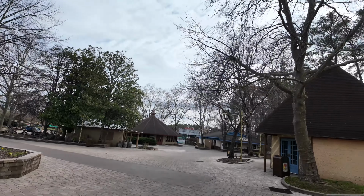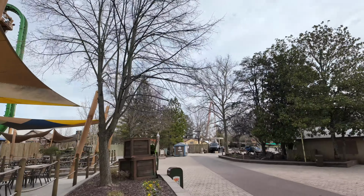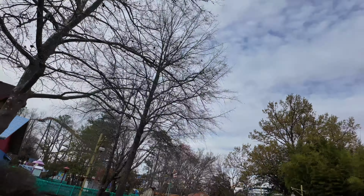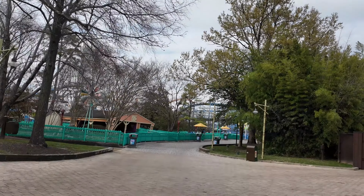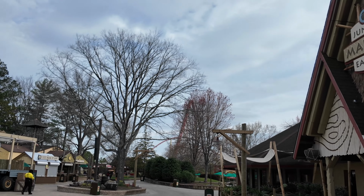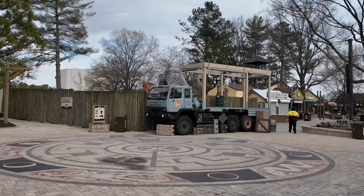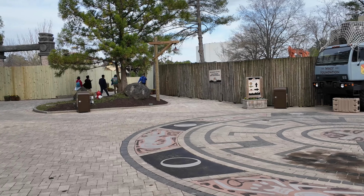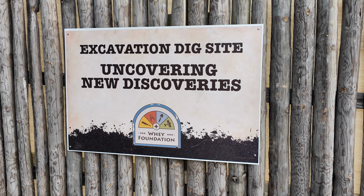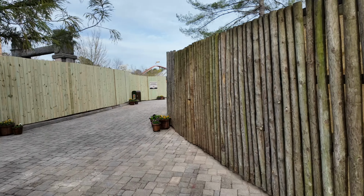Feels good to be back here in Jungle X-Pedition. You have the Tin Goose bar there, the Outpost Cafe. There's the main entrance. We kind of came through the side here with Planet Snoopy. So we're gonna walk through this land and check out Project 305. But first, I've heard there are some rumblings in the jungle here. So there's these fences up and it says excavation dig site uncovering new discoveries. Interesting.